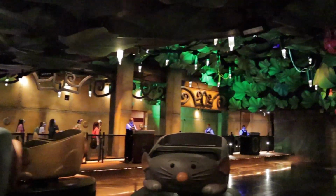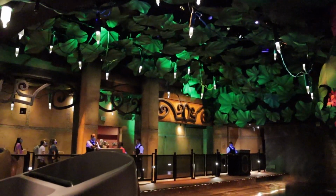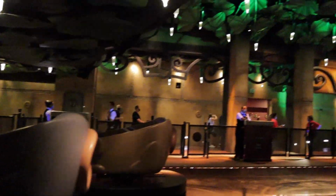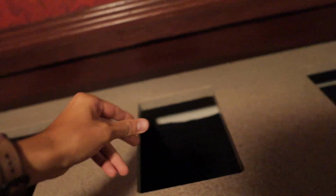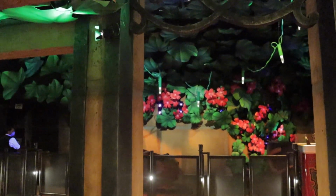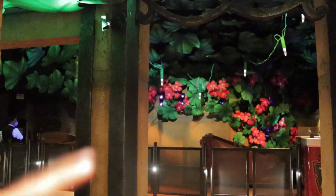Okay, I just rode Remy's Ratatouille Adventure. I'm gonna omit a majority of what I just saw, just to save the spoilers. Honestly, it was a very, very cute little ride, and I'm glad that I got to do it. I'm glad that I got to see every single scene this time, compared to the first time that I got to see this, where I only saw up until I guess the second to last scene.